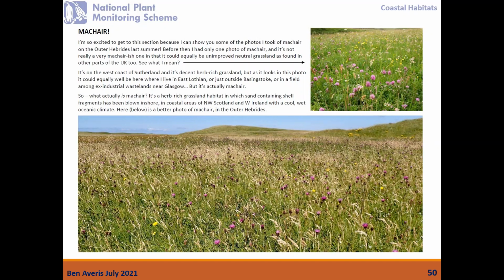And the vegetation that we have in the machair habitat varies quite a lot. So it's not as if there's any particular kind of machair vegetation, a particular plant community that you can tell is machair because it's got this mix of species. It doesn't work like that. It's defined by the actual soils and the physical environment.